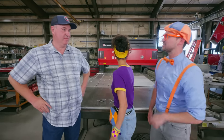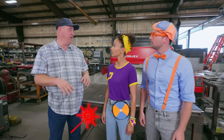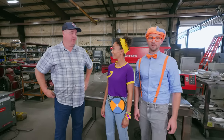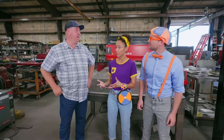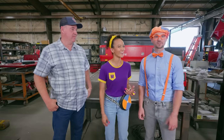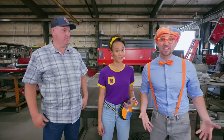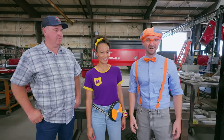But what's this machine? This is a laser. It focuses beams of light through mirrors, and we use it to cut through the metal. Whoa, that's awesome. So it makes parts of a fire truck? Yeah, it makes the complete body and everything on the fire truck. So the side of the fire truck. Yeah, the metal parts. This machine cuts them out. Oh, that's really cool.